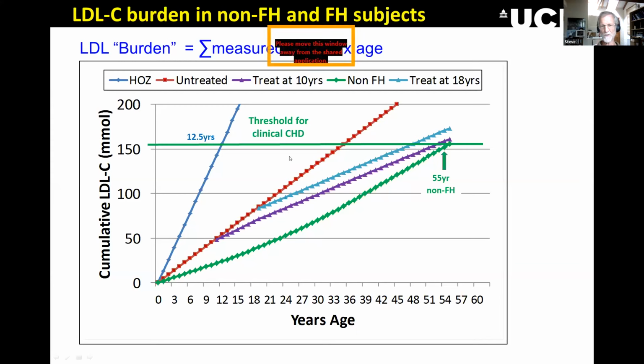So a 12-year-old homozygous FH individual has the same burden as a 55-year-old non-FH individual. In red is shown the line for heterozygous FH, which crosses that threshold at 35 years. And this explains why an untreated heterozygous FH patient has a risk of developing heart disease about 20 years younger than a non-FH individual.